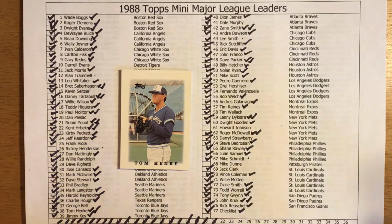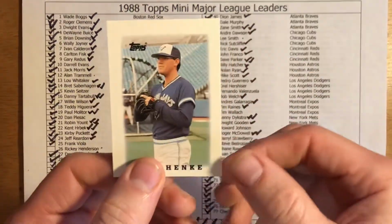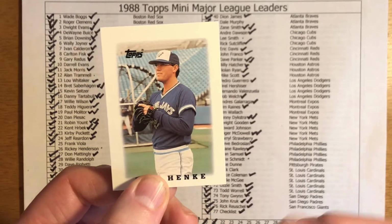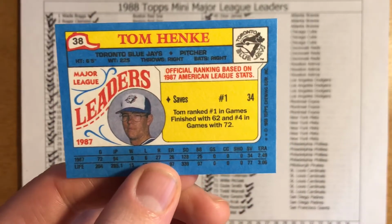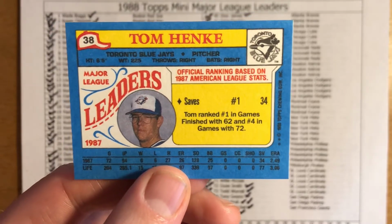Looks like we're going to have a row of triplicates. Henke was a league leader in saves. I don't recall if he was number 1. I'm not going to be able to guess, but he definitely was number 1. Should have gone with my gut. He saved 34 games for the Blue Jays in 87, first in games finished with 62, and fourth in games with 72.